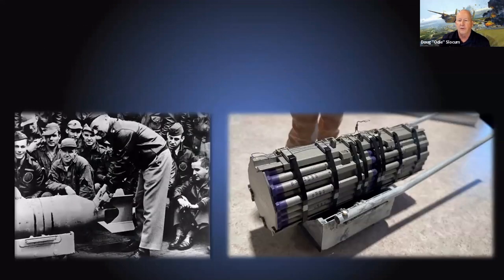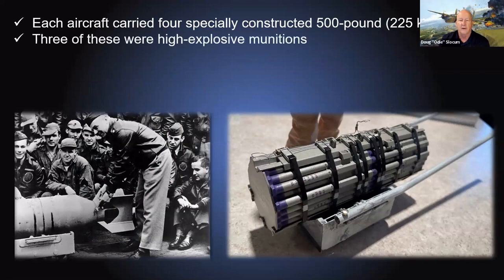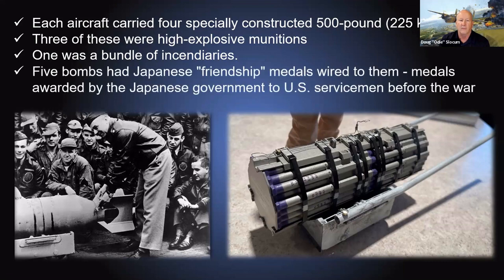So on the planes, 2,000 pounds, this is 4 500-pound bombs, 3 of which were high explosive, 1 of which was incendiary. So 500 pounders, there we go, the 3 high explosives. The bundle of incendiaries there on the right, you can actually see what the mock-up of that looks like. Those would come out, and those individual magnesium fire starters would scatter across the ground like a cluster bomb. The whole idea is because of the wooden structure and rice paper roof construction that it would hopefully start widespread fires that ended up being very successfully used later on in the war. But the whole idea was to be able to have some explosion, some fire that was left behind.